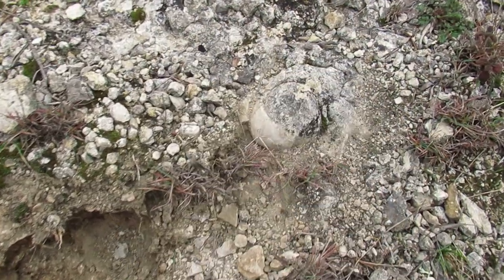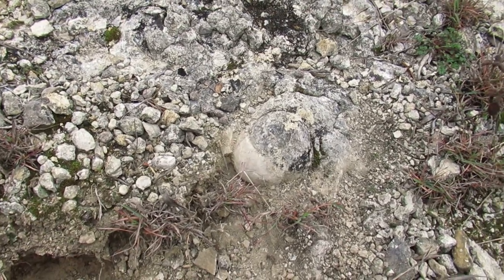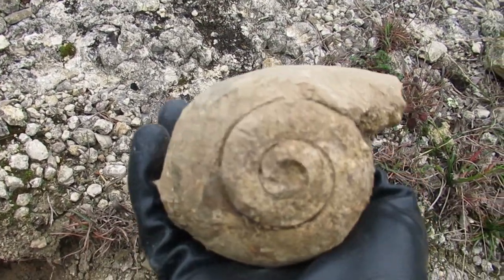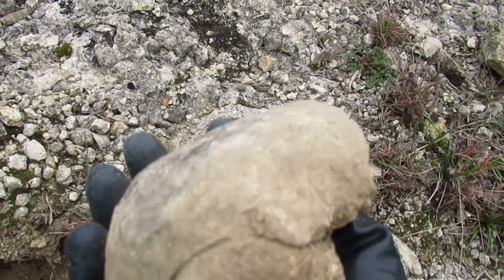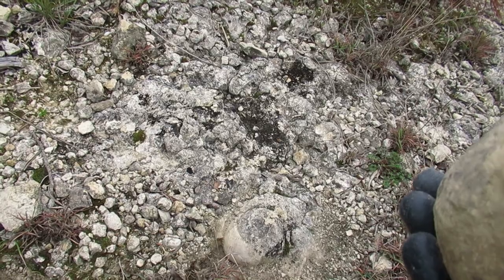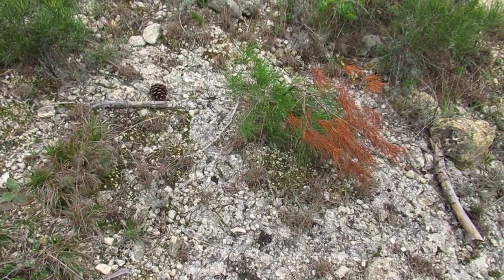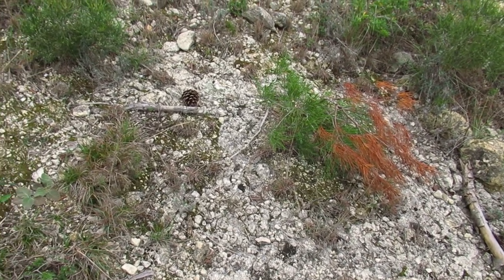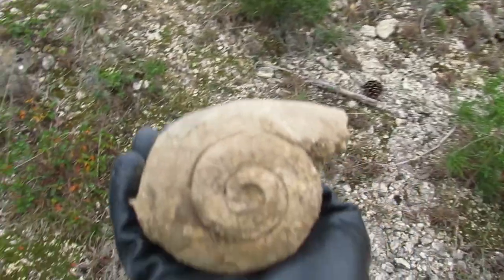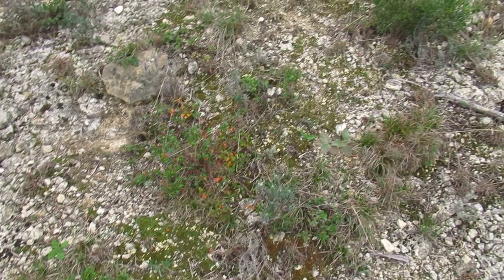And this other one that is in there, I'm not really sure if I'm going to extract it today, because I already have two or three of this kind, and this is very heavy, and I'm far away from my car. I'm not really sure how I'm going to carry all of this home, and I have to leave some for other occasions. So the main purpose of today was to find some gastropods, and I achieved that, but I wasn't expecting to find so many.